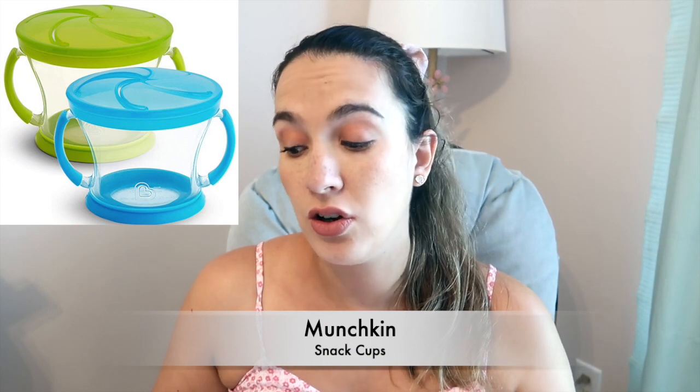Next thing is our diaper pail. We spent money on the Ubbi for baby number 1, and we will be reusing that. That one does have bags that it comes with, but we used ours with just the regular scented trash bags, and we cleaned it out and it's good to go. We will be using that for baby's diapers in the very near future. Another thing is the snack cups or any kind of hard spout sippy cups, so we will be using those.